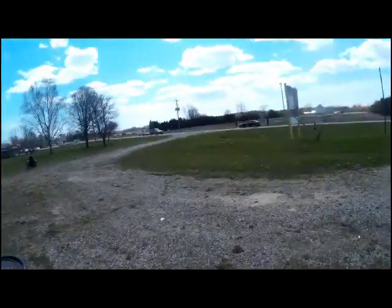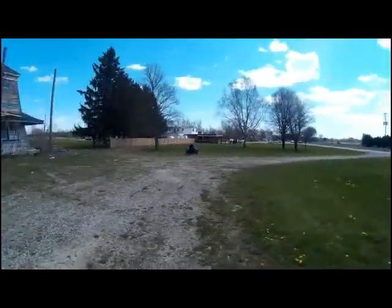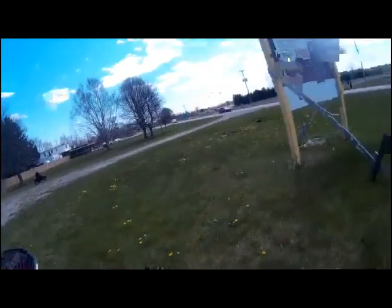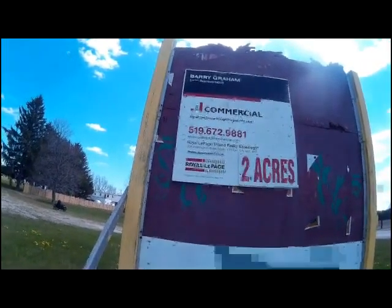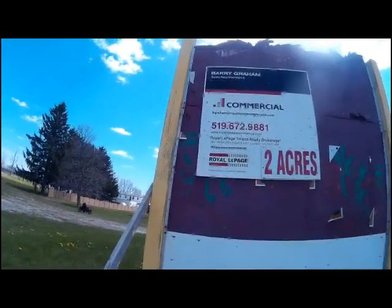And I might as well go up and show you this sign here before we walk back the rest of the track. There's Shaw's Ice Cream right next door, so people could come here, a little cafe, coffee shop, then go next door for dessert, for ice cream. It just works. Now here is Barry Graham, sales representative, Royal LePage Commercial. There's the number. Somebody please buy this place and do something awesome with it.